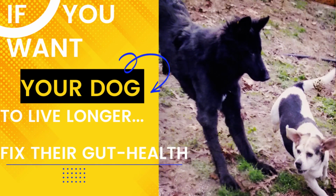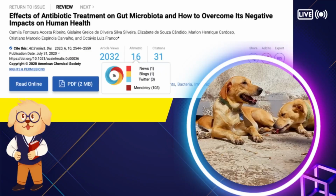Well, gut health is paramount to living longer, having stronger, healthier joints, and generally living better. Luckily, I think we're entering a phase where most veterinarians are not overprescribing antibiotics anymore, and antibiotics are absolutely necessary sometimes. After an infection, especially a bacterial infection, obviously, they're not very good against viruses. After surgery or real illness, antibiotics are fantastic.